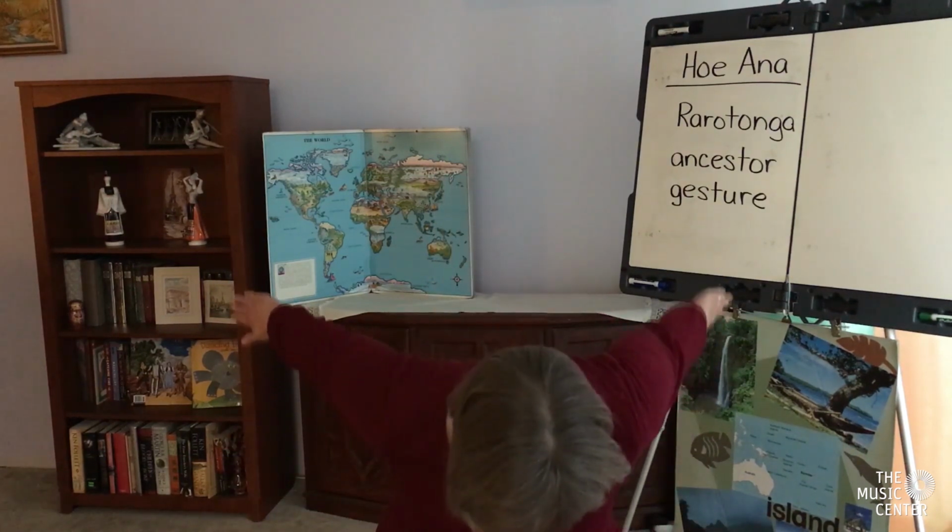Some of our friends are so excited to get to the island that they can't wait and they want to dive into the ocean and swim to the island. So let's take both hands and pull them back behind our body as we lean forward and come back up and clap twice.